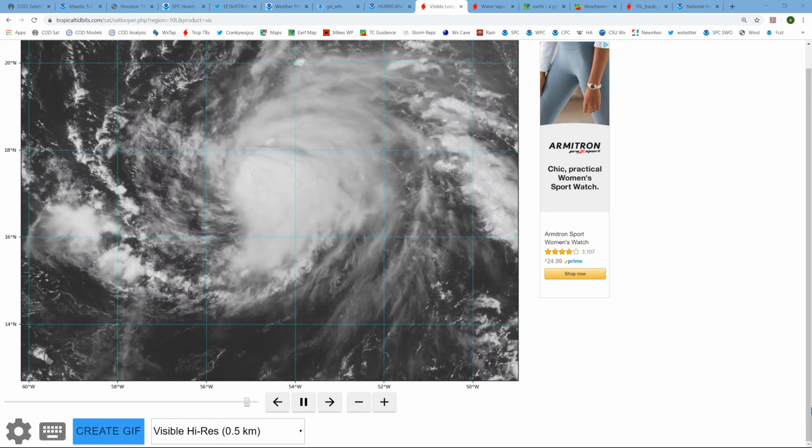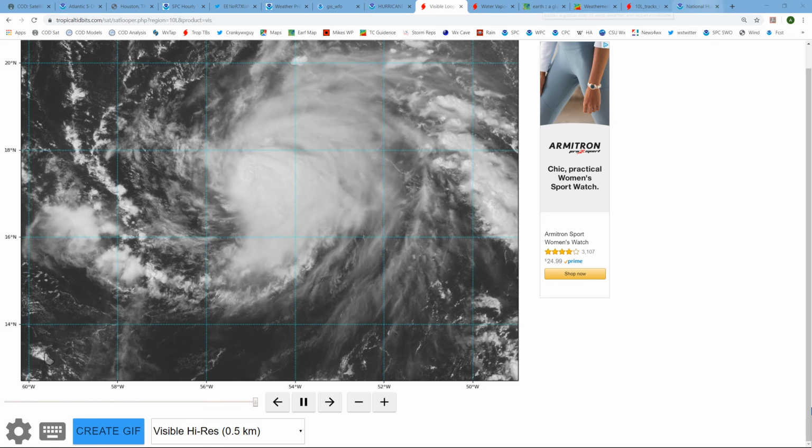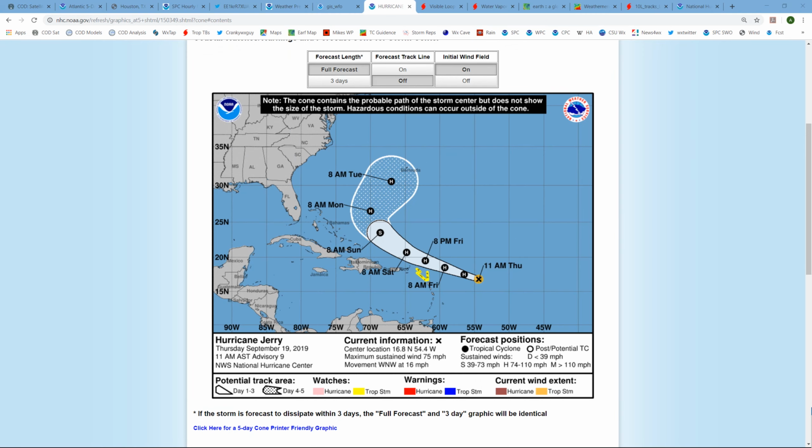And I think that as it approaches the Leeward Islands, it may come a little bit closer than is maybe forecast right now. You see, again, the Hurricane Center's track does keep it north of the islands, which, the Leeward Islands are right here. But I believe it might track a little bit further south.